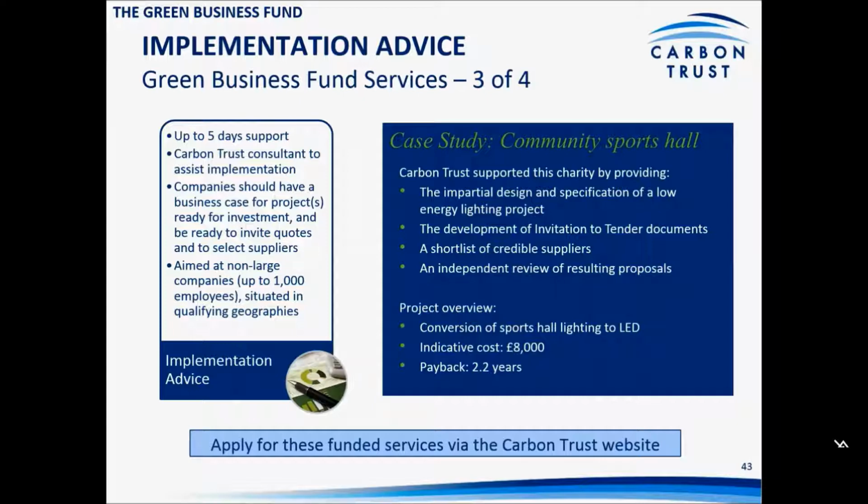And again, we've got a case study here of a charity which availed of this service to undertake an LED replacement within their sports hall. And we provided a short list of suppliers and supported them through the tender process, providing impartial advice.